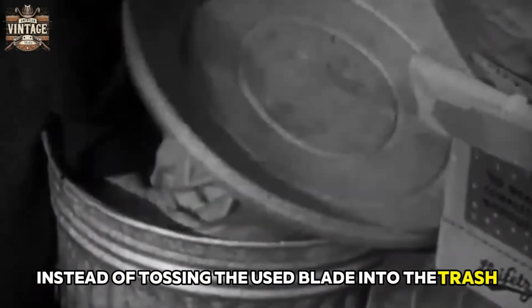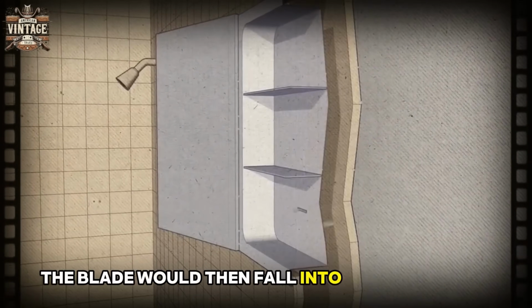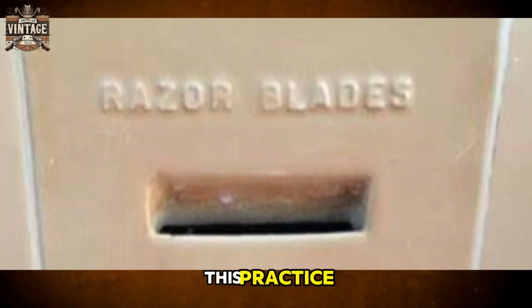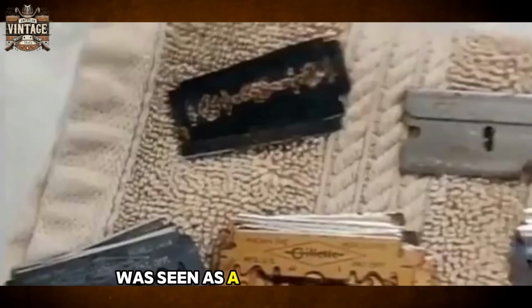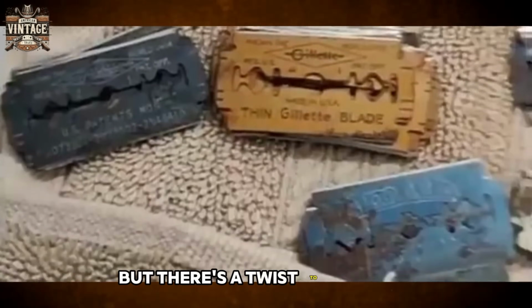After a shave, instead of tossing the used blade into the trash, you'd simply slide it into this slot. The blade would then fall into a hidden cavity within the wall, safely out of reach. This practice, common from the 1920s to the 1970s, was seen as a safer and cleaner way to dispose of these sharp objects. But there's a twist to this tale.